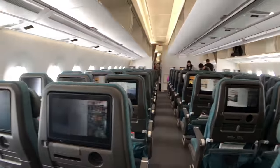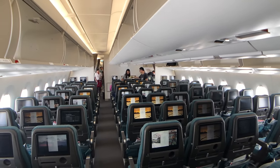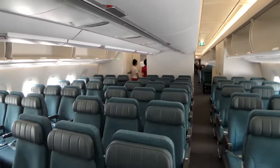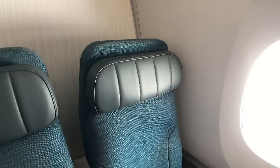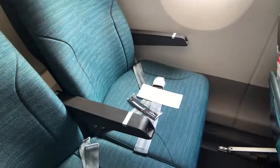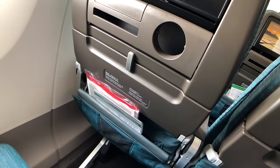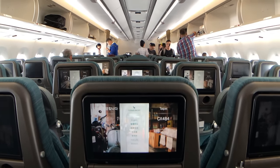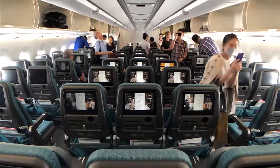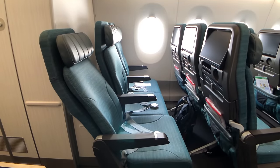Economy class is in a standard 3-3-3 configuration. These brand new economy class seats are different to the ones on Airbus A350-900 and are made by Haeco, a Hong Kong company. Each seat offers a seat pitch of 32 inches and a seat width of 18 inches. I found the recline here being more generous than the ones on A330 and 777.